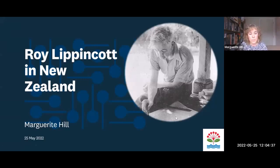Today we're going to look at the work of Roy Alstan Lippincott, an American architect whose designs influenced Auckland's cityscape, especially at the University of Auckland and in the central city. He created residences for some of Auckland's business elite, the foundation buildings for Massey University in Palmerston North, and St Peter's School in Cambridge. His work was characterised by attention to detail and ornate decorative elements, which were often inspired by the country that he found himself in.